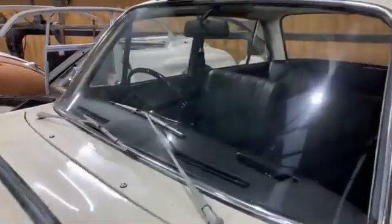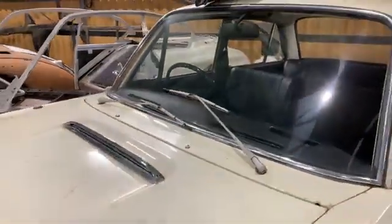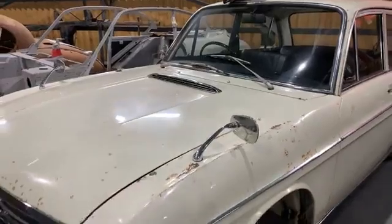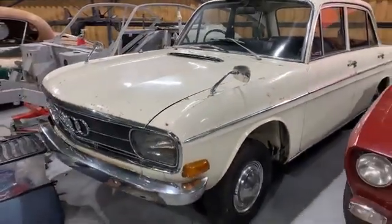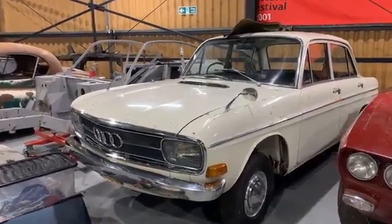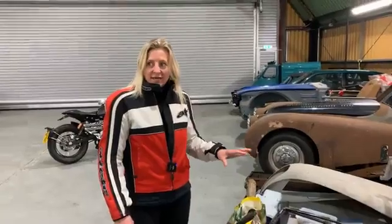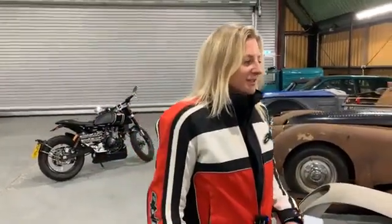So we're not really sure what we're going to do with it as yet. All we've done is cleaned all of the bird muck off it, because there was a lot of that. So what you see is exactly what it is at the moment. It's riding high at the front because it's got no engine in, but it's come complete. It's got absolutely everything with it. We just need to put it all back together, engine as well, but it's just not in it right now. It's behind it at the moment.